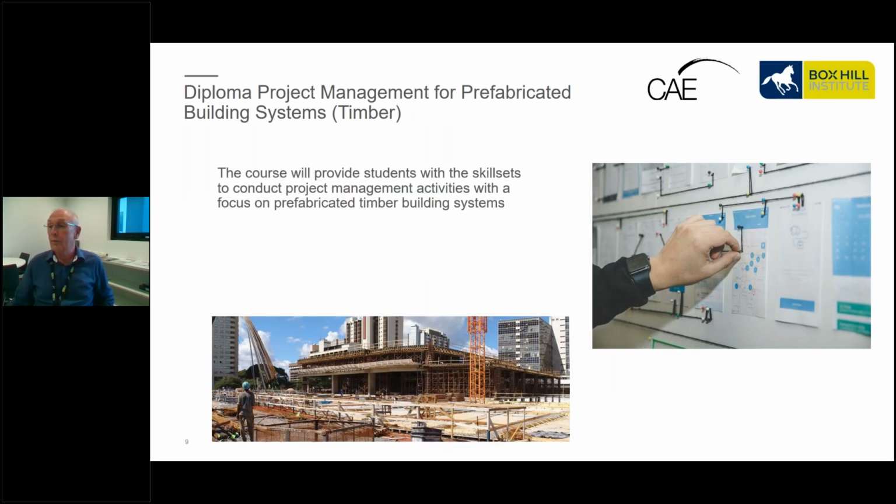The first point. The course will provide students with the skill sets to conduct project management activities with a focus on prefabricated building systems. And the methodology we teach in this course is from the Project Management Body of Knowledge, also known as PMBOK. You've probably heard of that before. PMBOK is one of the 2 leading project management methodologies in industry and is adopted internationally by the Project Management Institute. And our objective for this course is to provide you with the knowledge and skill sets to apply processes within PMBOK to manage projects such as plan, execute, monitor, and close projects out.